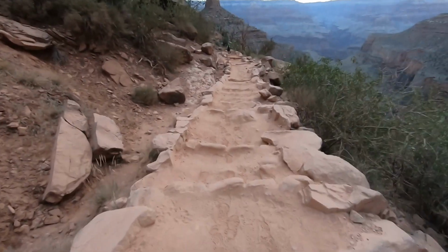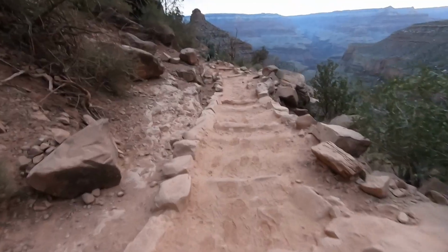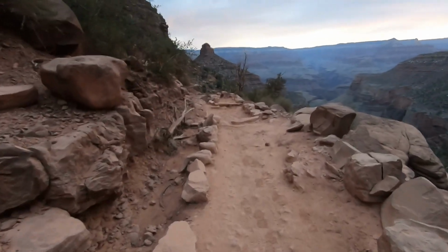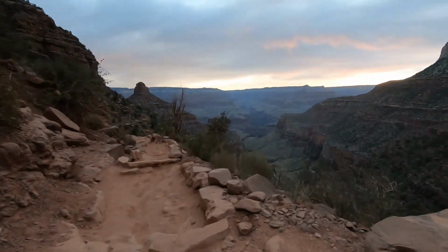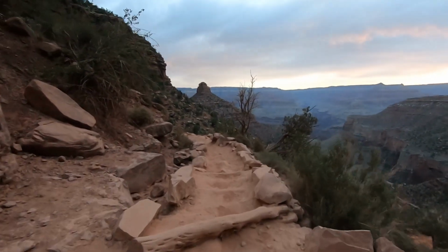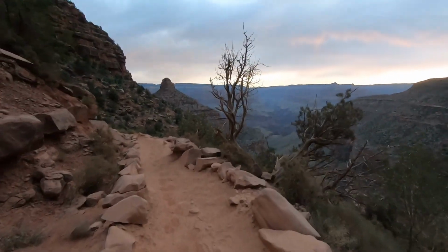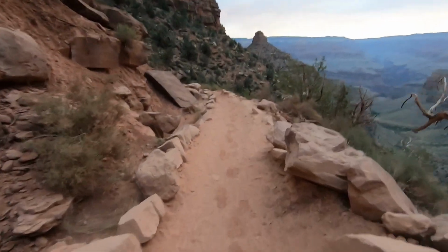Just give you a little feeling of the path here. We're still between the 1.5 mile and the 3 mile rest house, so probably only a quarter of a mile between them, but just want to keep giving perspectives on what this place looks like. If you can ever do it, it sure is worth it. It's a beautiful place. A little smooth, I'll take that.